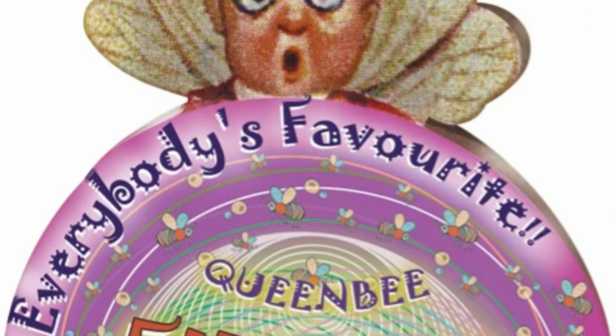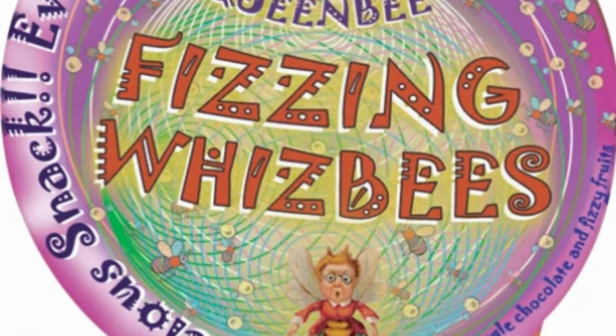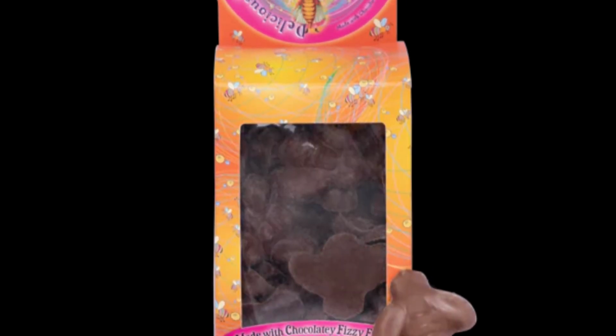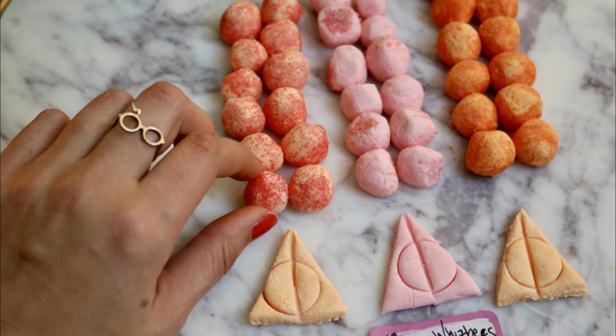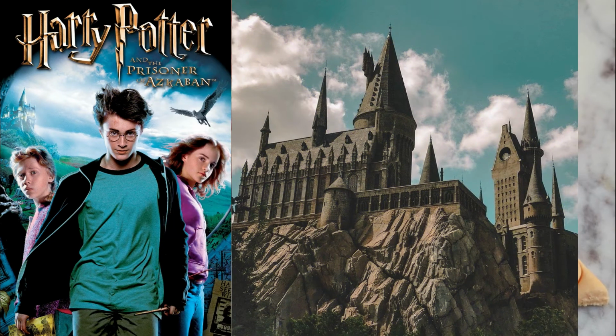Fizzing Whizbees are a type of candy popular among young wizards and witches. They get their name because they make a fizzing noise when they're eaten. In addition, Fizzing Whizbees are known for their magical properties, which allow the consumer to levitate. These candies first appear in Harry Potter and the Prisoner of Azkaban, and they quickly became a favorite among students of Hogwarts School of Witchcraft and Wizardry.